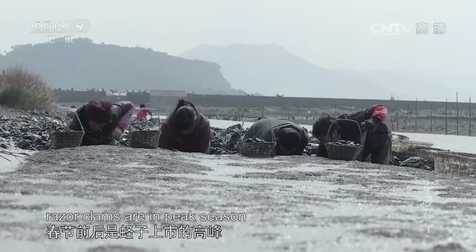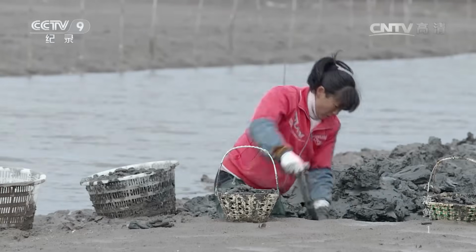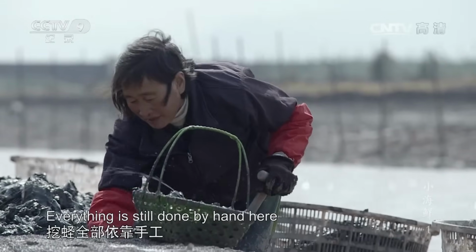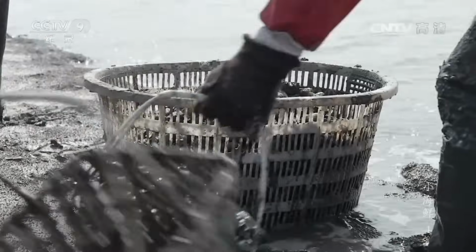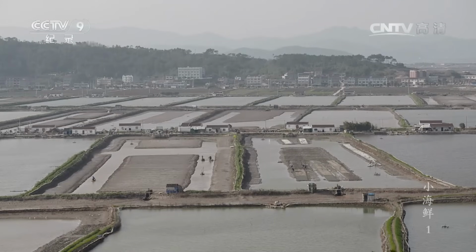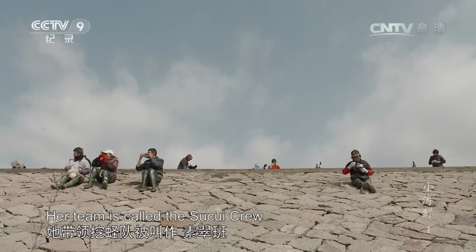Around the Lunar New Year, razor clams are in peak season. Over 1,000 seasoned diggers set out across Chopin's huge flats. Everything is still done by hand here, regardless of the size of the field, as machines cannot replace this work. Ding Sutsue leads a team of over a dozen clam diggers from her village. Her team is called the Sutsue crew.